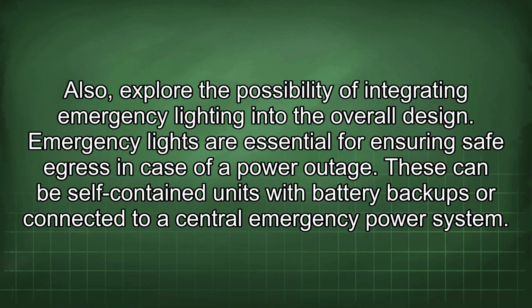Also, explore the possibility of integrating emergency lighting into the overall design. Emergency lights are essential for ensuring safe egress in case of a power outage. These can be self-contained units with battery backups or connected to a central emergency power system.